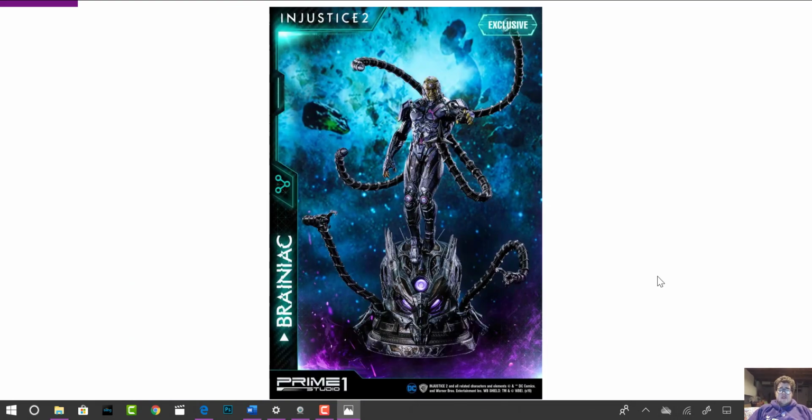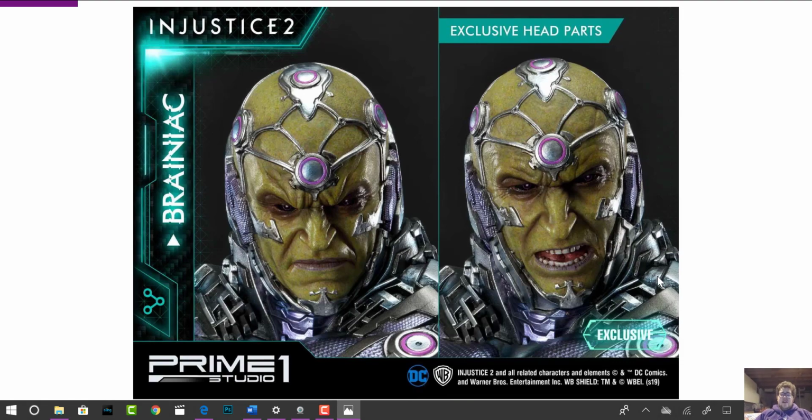Overall, I do think that this is going to be awesome. This is going to be one of the last statues I'm probably ever going to buy. I'm just running out of space. So I have this one on order. I'm also going to buy the Prime 1 Studios Grail. Then I'm going to have Brainiac, Darkseid, and Grail against my New 52 setup. I'll also throw in my Green Arrow in that setup probably when it's all said and done. And things like that.